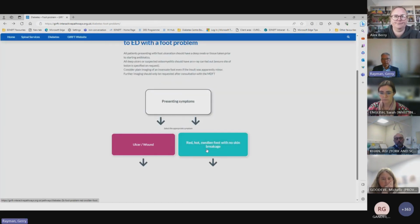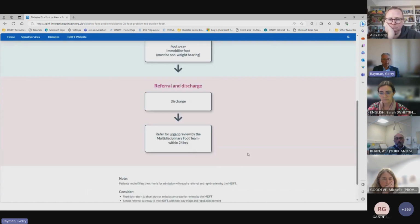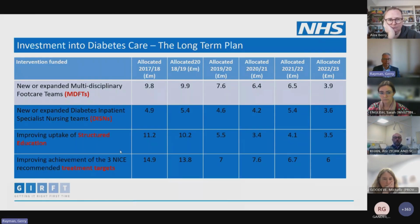And if, on the other hand, we've got a red hot swollen foot with no break in the skin, consider Charcot as a diagnosis, and also alternative pathologies. The initial management is foot x-ray and immobilize, which must be non-weight bearing, and they can be discharged with urgent review by the multidisciplinary foot team within 24 hours. So I hope you would agree that that is pretty simple, and I hope it will be very helpful to those within the acute admission units.